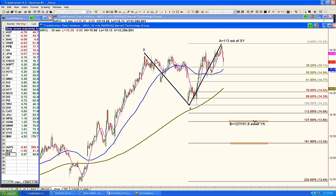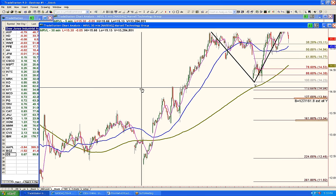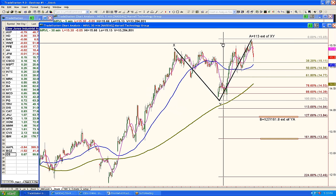Okay? So whenever we put a first target or a second target, don't get greedy here. Take the first target until you understand what you're doing. Okay, so Marvel 30-minute chart, we are underway.